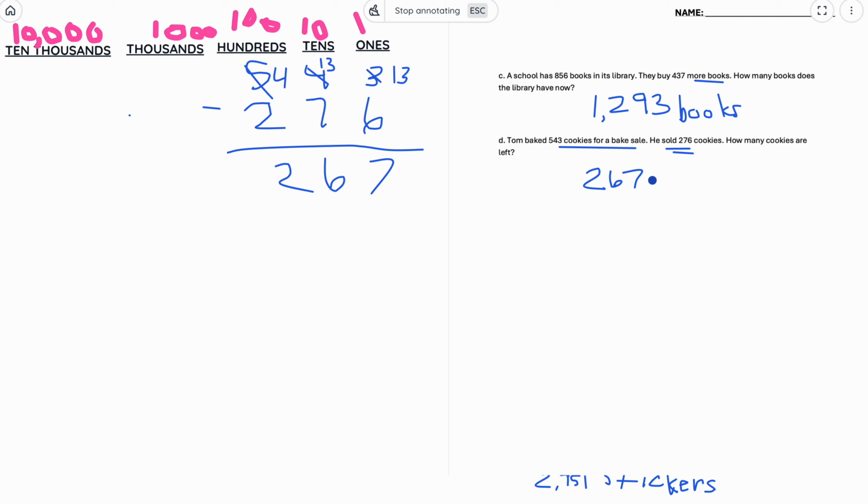267 cookies. Cookies. And once again, I'm going to pretend I am a great 3rd grade student. Since my question was subtraction, to check my work, I would add 276 to this one to make sure that I have the correct answer. And lo and behold, I do. I have that number I started with.